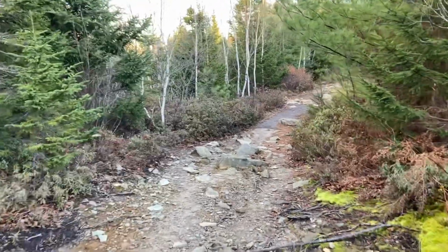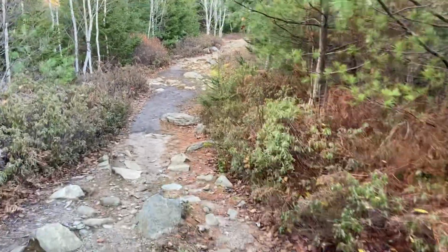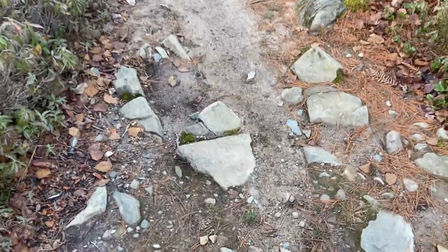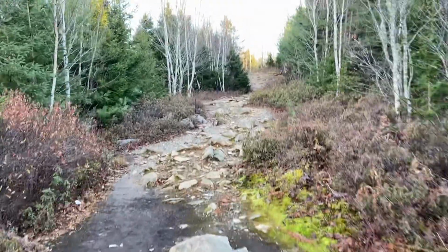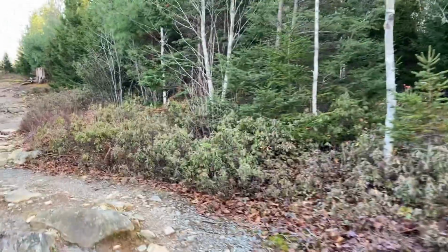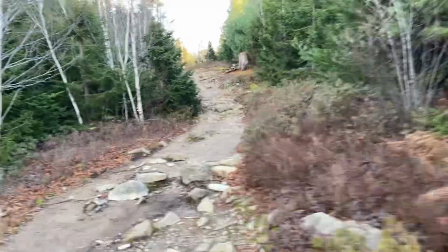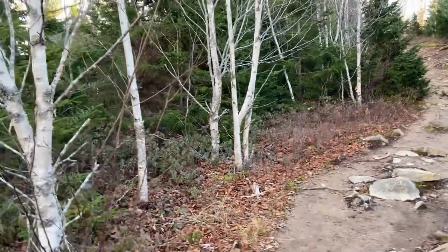Walking along the Cosley Trail at the Harbour Parks and Trails Heritage Park. You see, it's this old road for the Cosley Farm, and of course now with a lot of erosion over the years, the rocks have come up from below, so it does make a bit of a challenging hike, but I really like it.